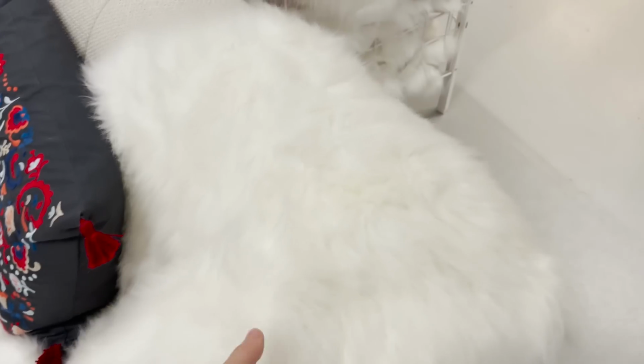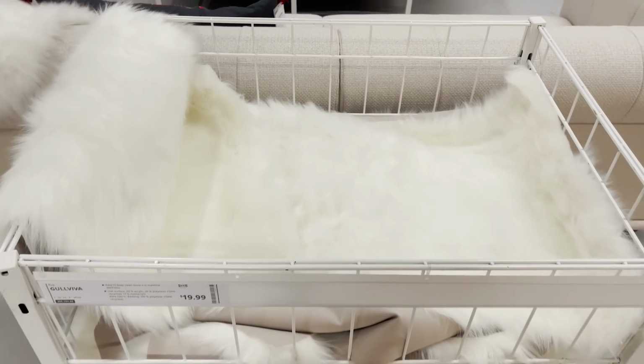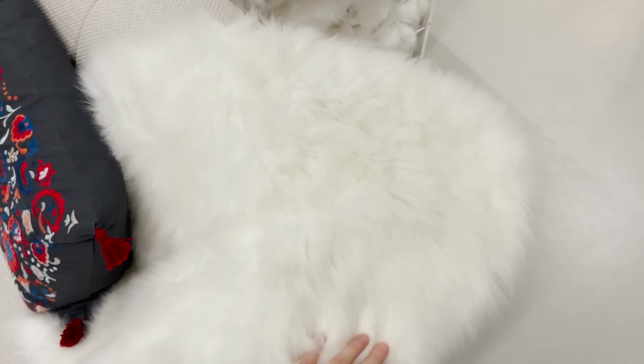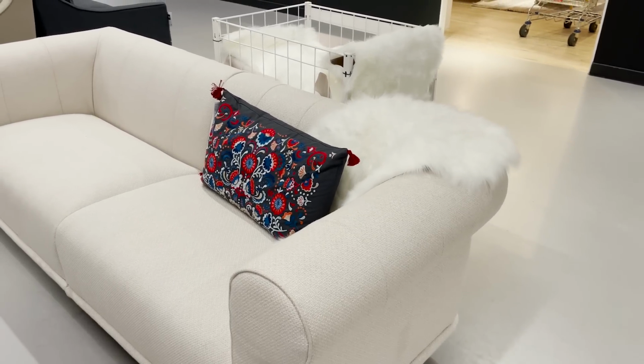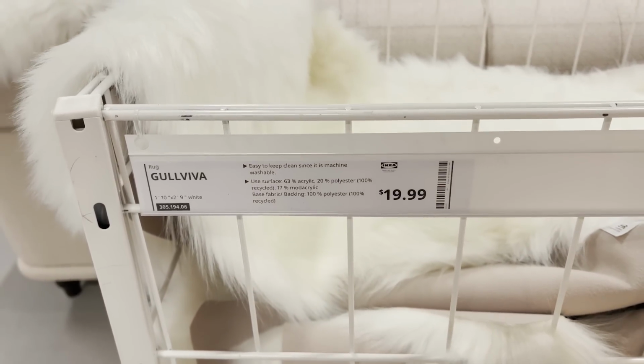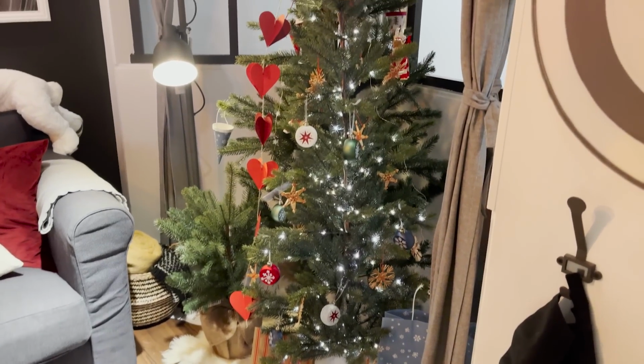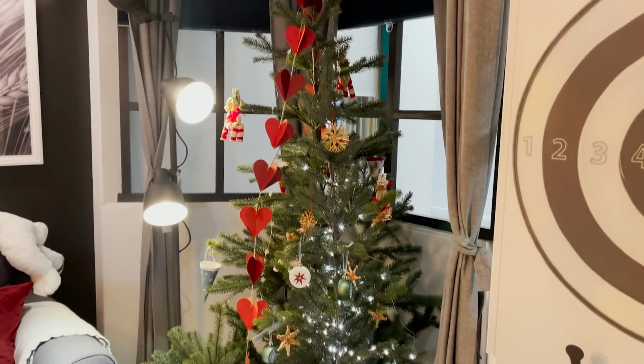You'll see these faux fur throws all over the store today. They're just draped over sofas and chairs, and they just instantly make your space feel cozy and like winter. They're very Scandinavian, they're classic, they're always here at Ikea. They even look really cute styled under a Christmas tree. You can make your Christmas tree look like it's sitting on snow with these faux fur throws.